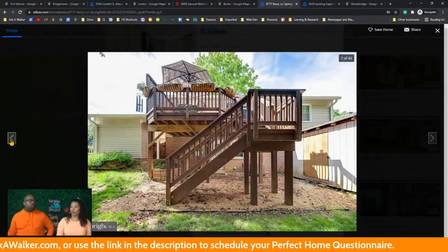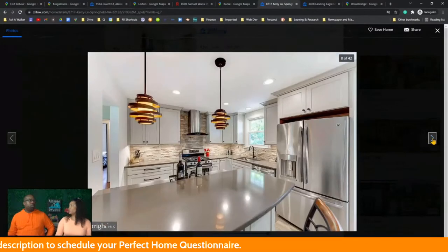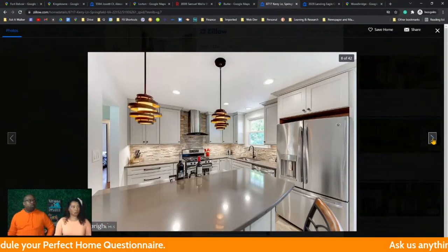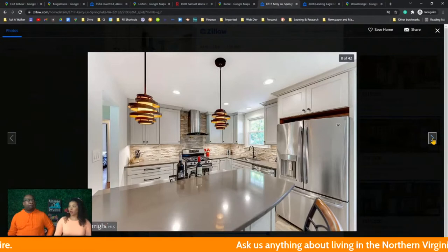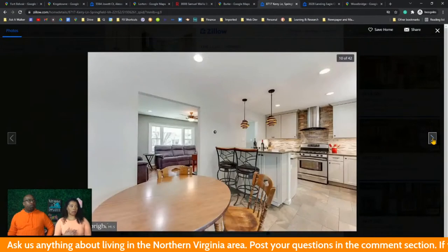We want to make sure we show you some single family homes because we know that a lot of people coming into the area are used to having a single family home. And so we just want to show you what the options are. You're going to be a little bit further away than those first two neighborhoods we talked about, but still a reasonable commute. And again, this is that same exact price point.